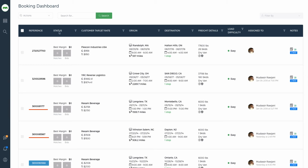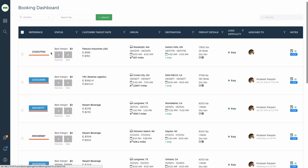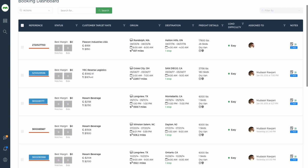The filter icons over here. One, the reference number itself is missing a filter icon. Two, the filter icons for everything else actually need to be closer to the title. See, when I refresh, these red underlines are way longer than the load number. Let's look at that. It should only be maybe up to here and end there.